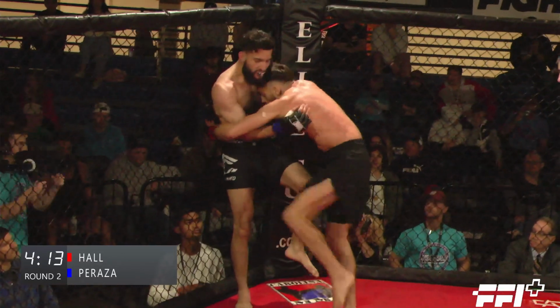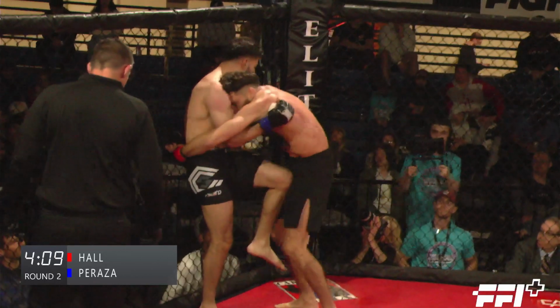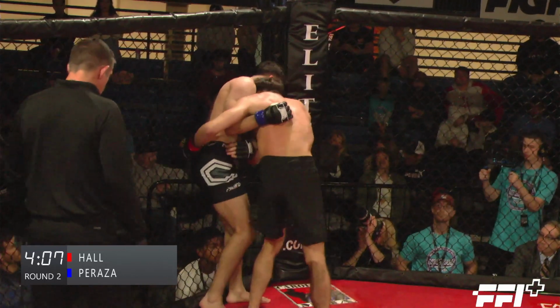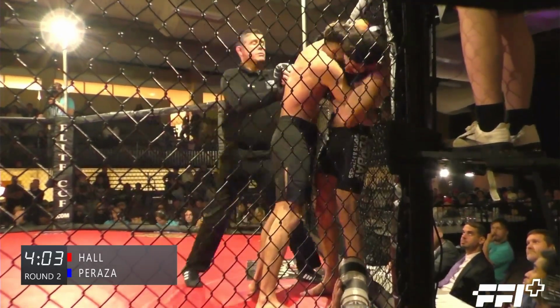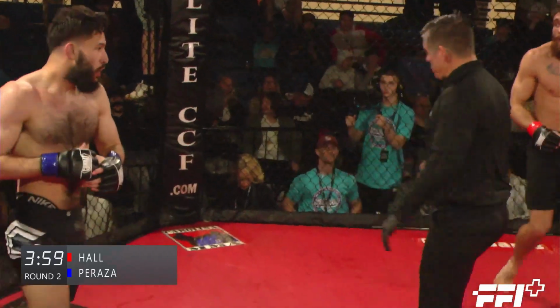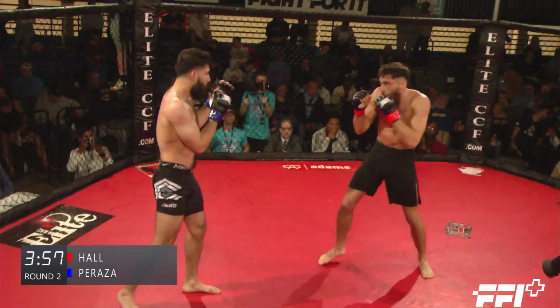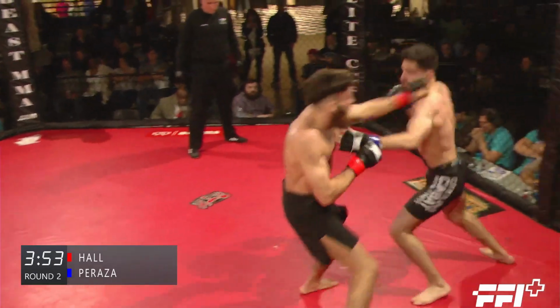He smiled. Yeah. He smiled. Once Peraza stood up straight, he looked at his corner and smiled. Peraza kind of gave him what he wanted for sure. And I feel like that's the reaction we saw there. He wanted him to get high. That's what I wanted. When people are very high up, it's easy to upper body wrestle. Referee breaks the clinch.